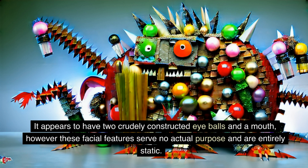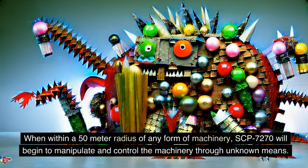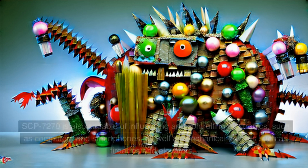and are entirely static. SCP-7270's anomalous properties become apparent when it is in proximity to any form of machinery or technology. When within a 50-meter radius of any form of machinery, SCP-7270 will begin to manipulate and control the machinery through unknown means. SCP-7270 has been observed to control and operate heavy machinery such as cars, tanks, and even airplanes without the need for a pilot or operator.